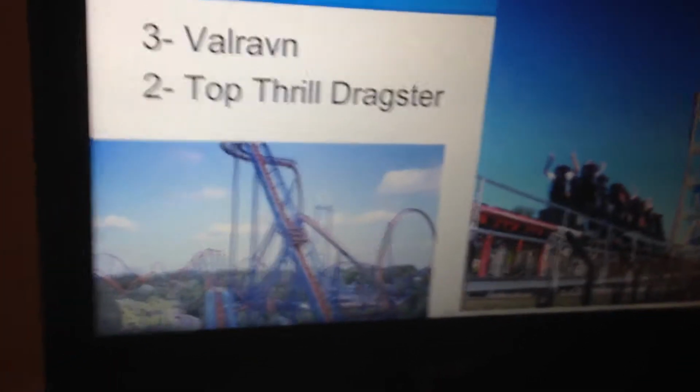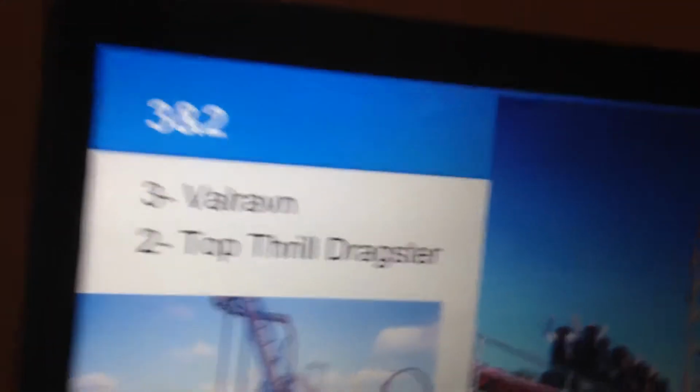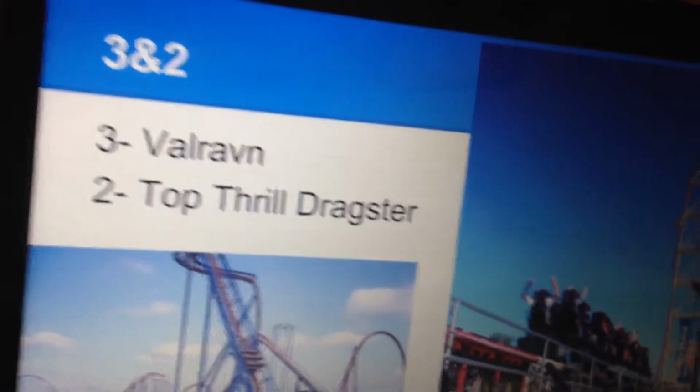And it's similar to Griffin at Busch Gardens Williamsburg. And it's going to be taller than Griffin as well, and have twice as many inversions as Griffin. But I'm not talking about Griffin, I'm talking about Valravn. Valravn's the new dive coaster for 2016 at Cedar Point. The track is brown, which looks pretty cool actually.